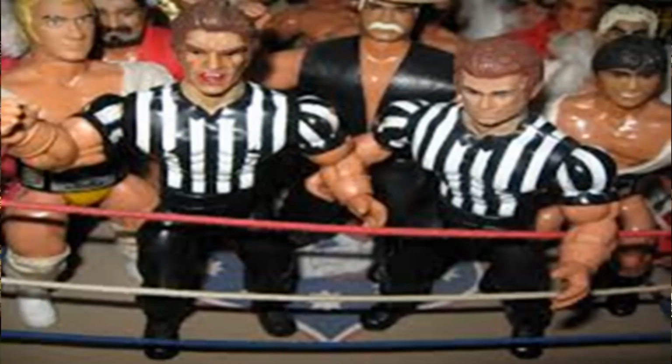One of them has fangs, ladies and gentlemen, because the Remco company would use all their old molds from their old figures, and they used a monster figure and painted him up as a referee. But he's got fangs. He's got uncolored, flesh-colored fangs. Incredible. I'm showing you pictures this whole time.